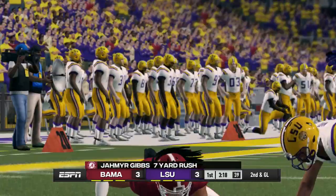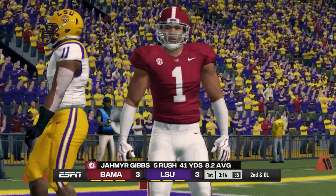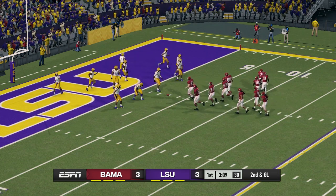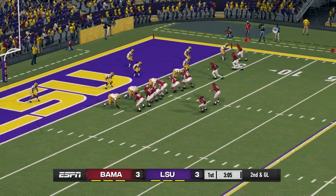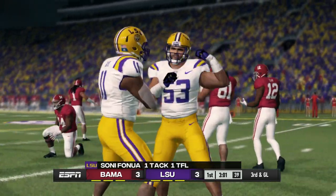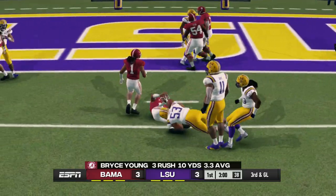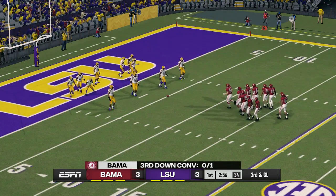Carries the ball for a nice gain. That's a gain of 7 on the play. That brings him second and goal. They'll knock him down for a loss. This is from the 5-yard line. It's third and goal.